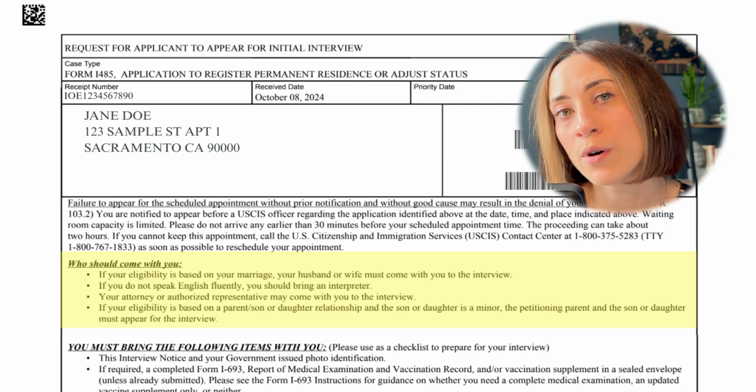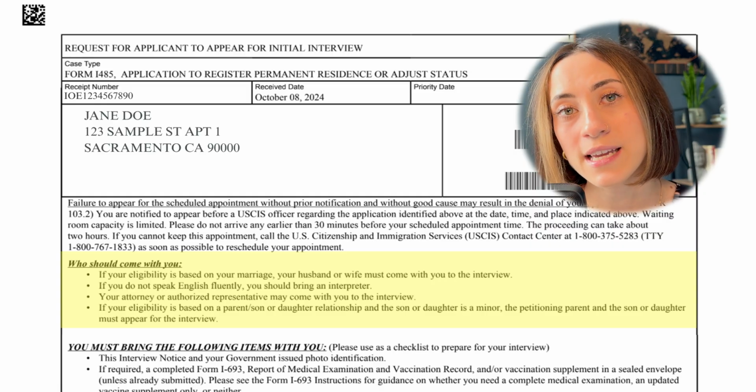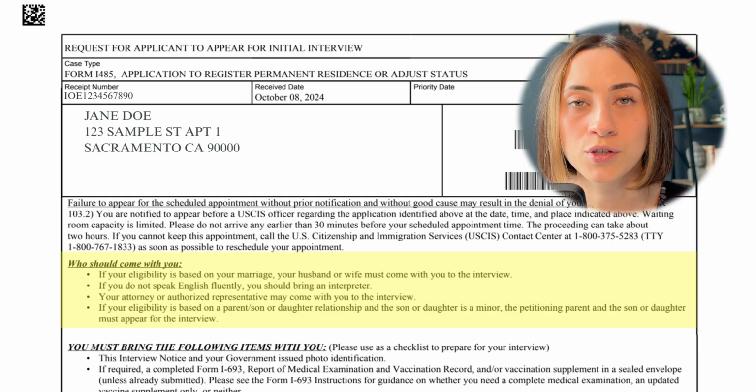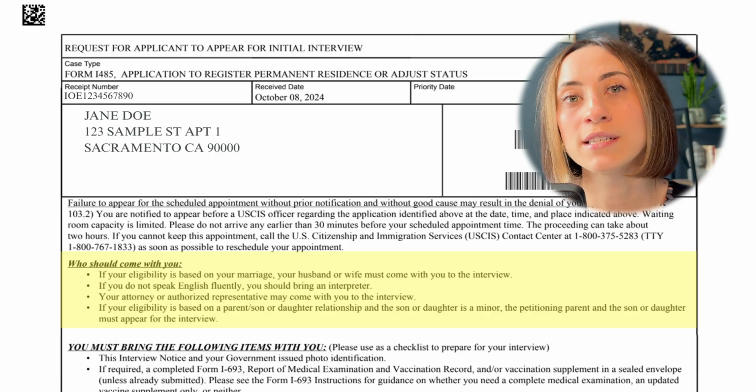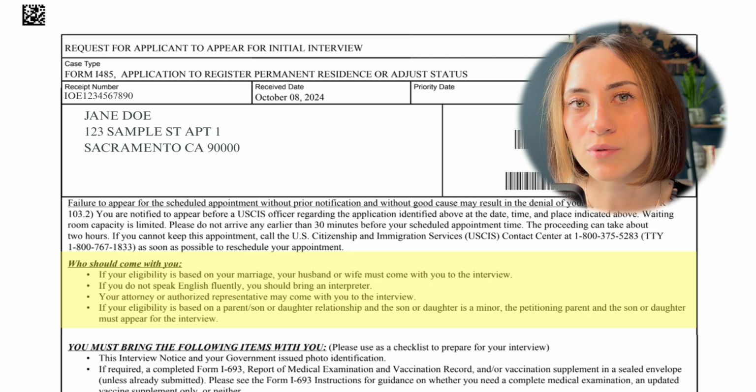Now, if you didn't know about your interview, if the notice came in too late and you had no idea, that is a little bit of a different story, and at that point I would try to hire professional help to figure out how to remediate that situation.